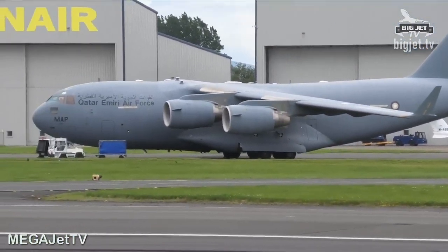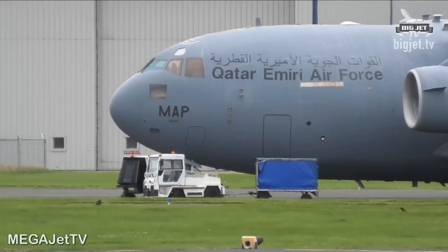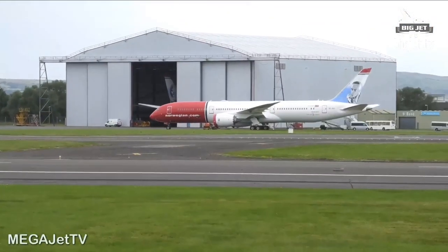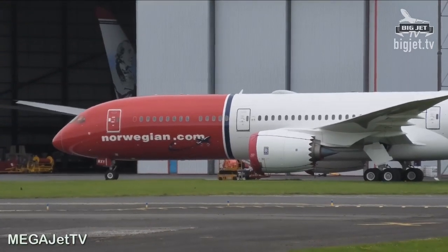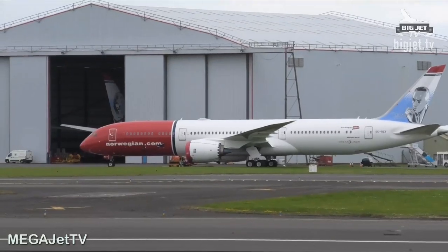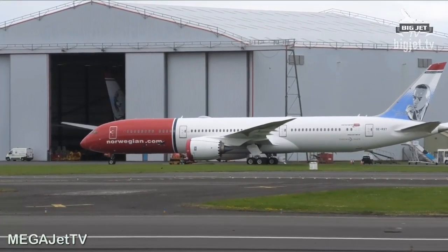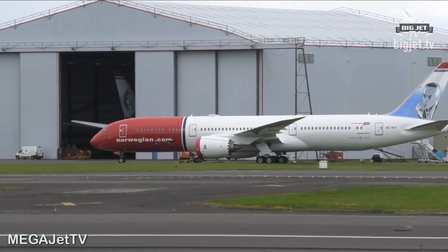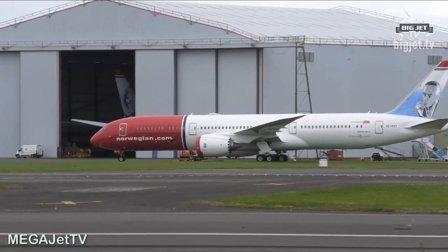Looks like they've shut up shop as well. So I don't know if they're planning to stay here or if they're planning to go out again. One of our members is telling us that apparently that red nose right there was delivered here to Prestwick last year. She hasn't flown one single passenger flight since she was delivered here, which is a great shame.